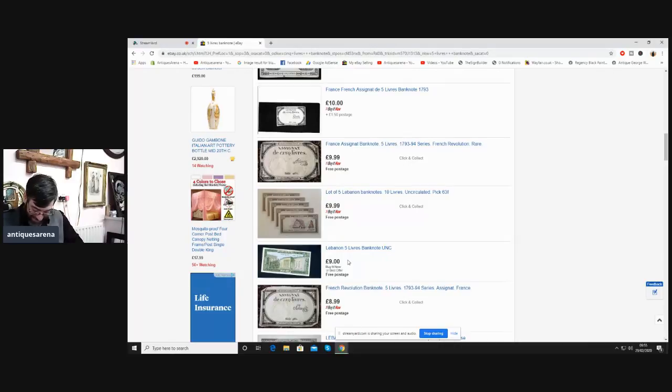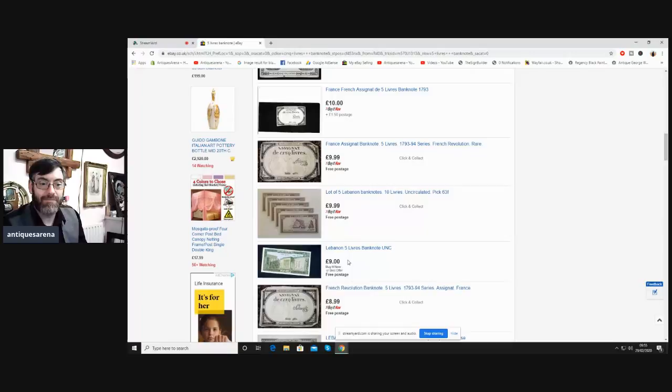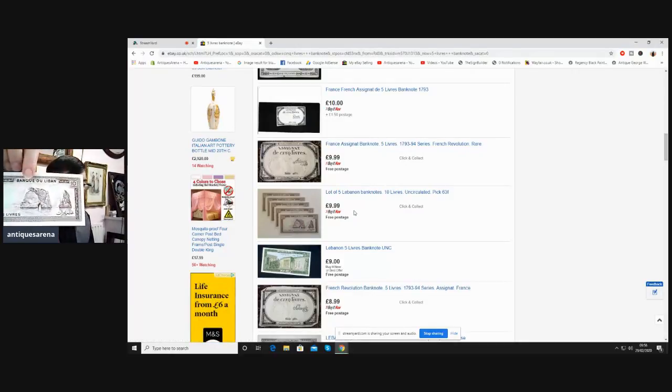And I wasn't expecting that one to be anything at all. And we have a 10 levs as well. Let's see what the 10 is. Actually, here it is, and there's 5 of them for a tenner, so that's a low value. So why is the other one worth a bit more?